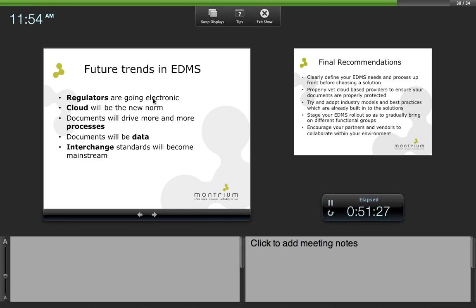Documents will drive more and more processes. As we have more and more document management systems and document metadata, we'll be able to drive more processes such as site initiation or closure or things like that. We'll also be seeing the emergence of data, so XML files being used as documents. So our 1572s, for example, will no longer be PDFs, they'll be XML, which will be submitted directly to the agencies. And then finally, interchange standards will become mainstream. Today, we don't really have any interchange standards other than eCTD, and it's a significant problem. But this is really something that's being worked on actively at the moment, and that's something that we'll see integrated into EDMS.